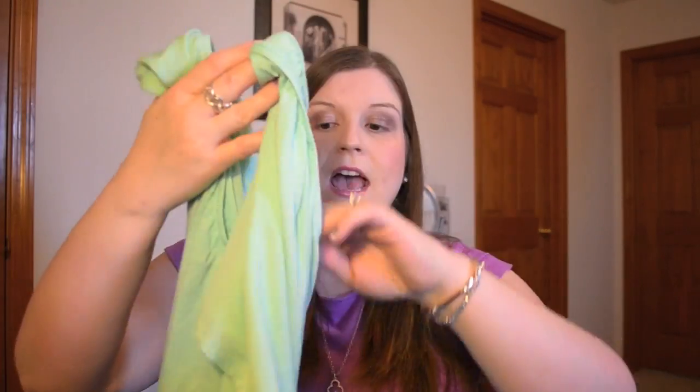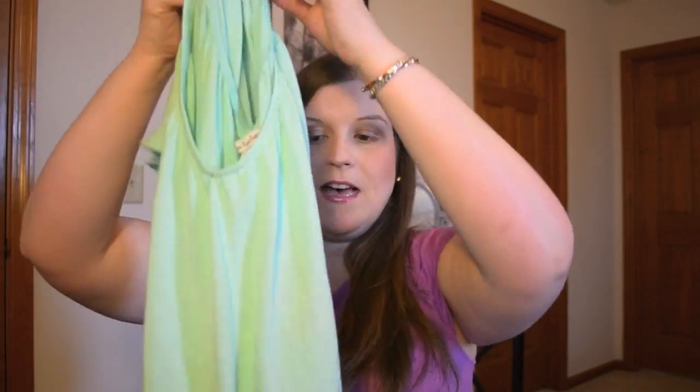So I'm going to be using those basic tanks under shirts like this, and I thought that this was just a great flowy shirt that could be dressed up or worn very casually. And this is from American Eagle, and the price on this was $19.95, so it was less than $20, and this will be a great basic that will be color appropriate for spring.